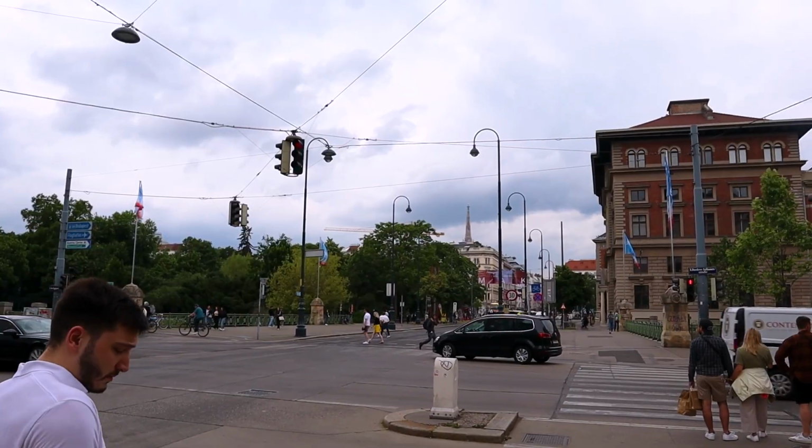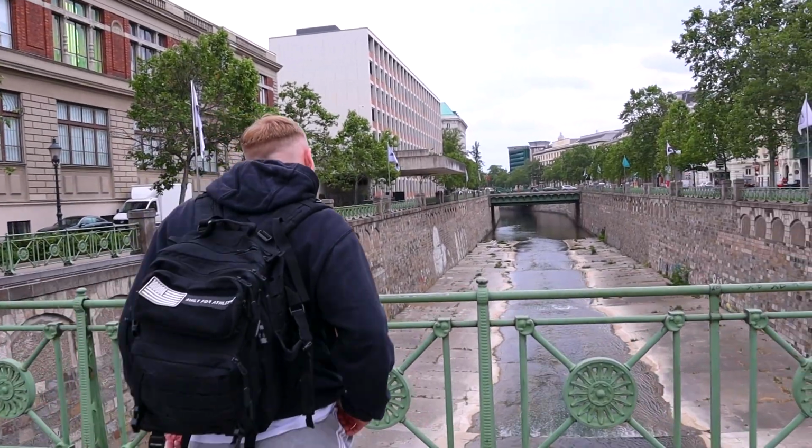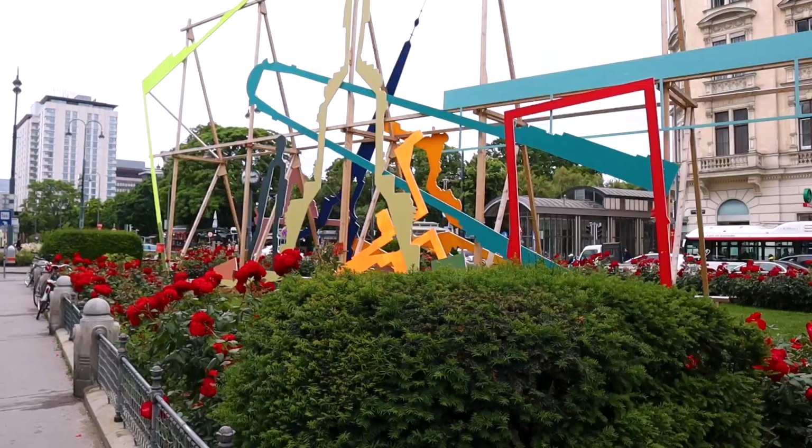A traditional coffee, I hope. Try out the new caffeine. The Starbucks? No, not the Starbucks. River, eh? Lovely dried up river.